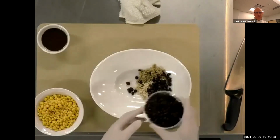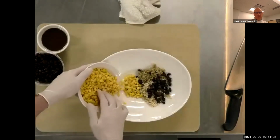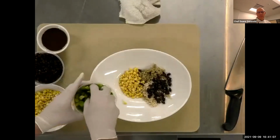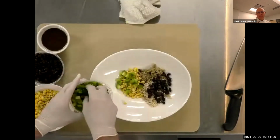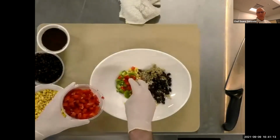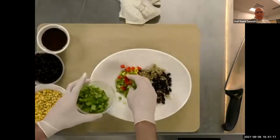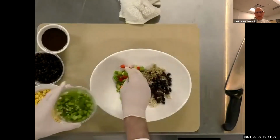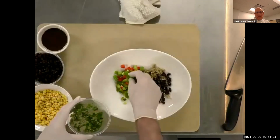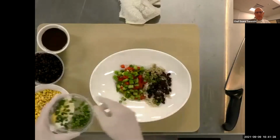And then on my vegetable side, I have some corn. And then I have some diced up green and red peppers. I have some chopped up celery. I have a little bit of chopped up green onions. I'm just going to sprinkle those all over the entire grain bowl.